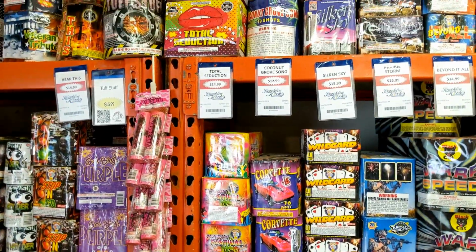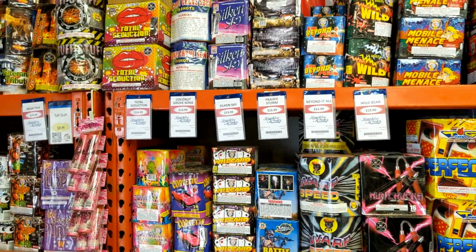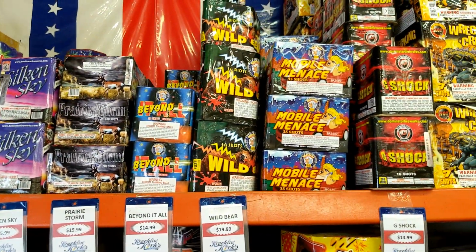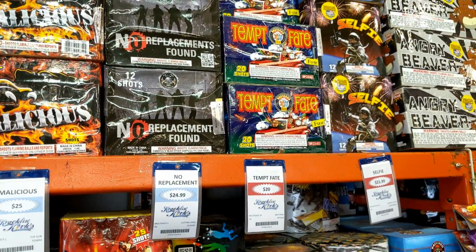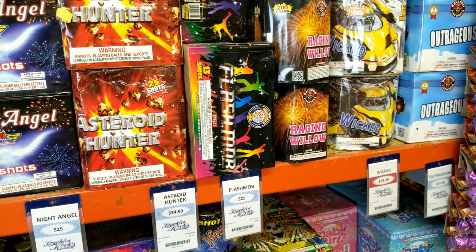Now we're into like 350 gram cakes. And so these are like 13 to like 25. Let's start at the top and just pan across everything they have on the shelves. Again, pause at any time if you want to see a specific item. I tried to name off every item and every price and it just took way too long.